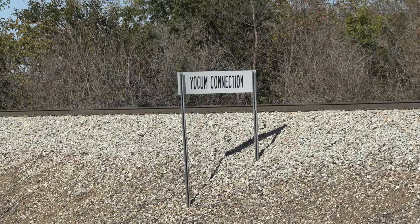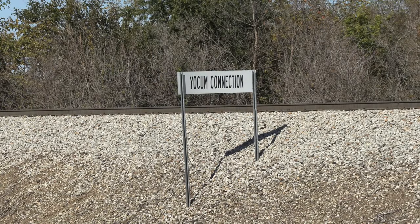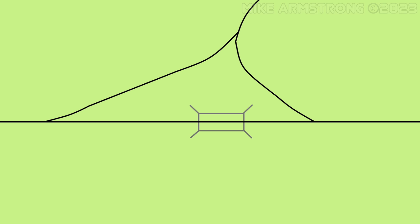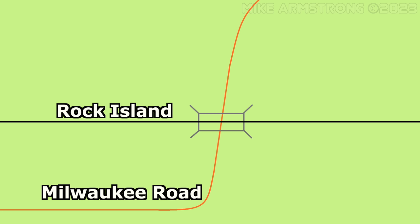Immediately to the east of the South Amana Yard is the Yoakum Connection. Named for former Iowa Interstate Railroad President Fred Yoakum, this is the junction between the Iowa Interstate mainline between Council Bluffs, Iowa and Blue Island, Illinois, and the branch line to Cedar Rapids. The first few miles of the branch are owned by Iowa Interstate, with the remainder under the control of the Cedar Rapids and Iowa City Railway. This is former Milwaukee Road trackage.